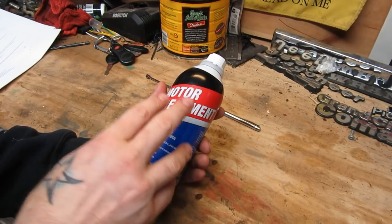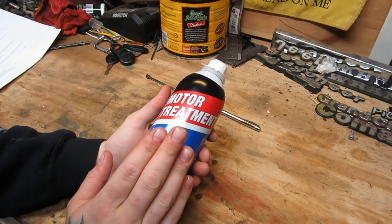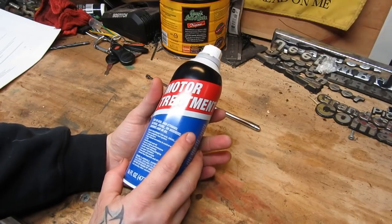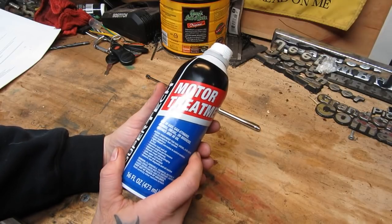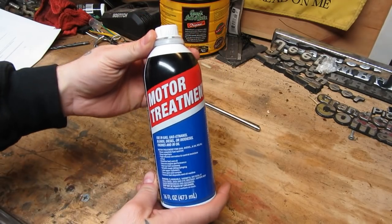This is produced by a company called Warren Distributors. They produce a bunch of products for different companies like Polar, Antifreeze. I think they do all of the Tractor Supply brand stuff. They also do Gumout. You ever seen Gumout in this jar?